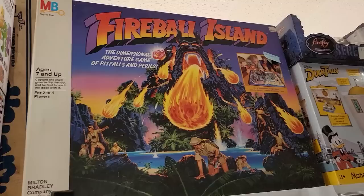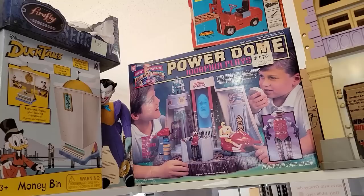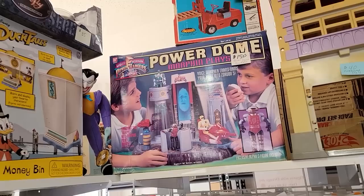Awesome. Ooh, the original Fireball Island board game. That is definitely a rarity and definitely cool to see. And there's a lot of goodies up here. Look at that. We've got the original Power Rangers Power Dome playset with the box. Some cool stuff floating around up there.